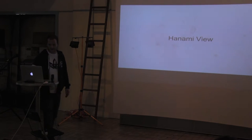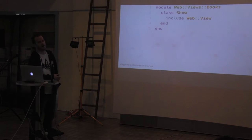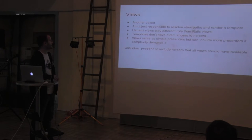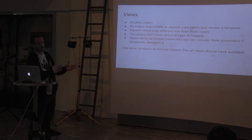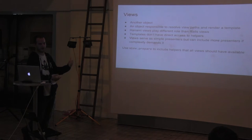And then the models and repositories go to the Hanami view. This is an example of a Hanami view. And as you can see, it doesn't look anything like what we see in Rails. That's because views are just another object, and their sole responsibility is to resolve the view paths and render the template. In Hanami, views are sort of like presenters in Rails, and Hanami has another layer, which is templates, which is what we know as views in Rails.